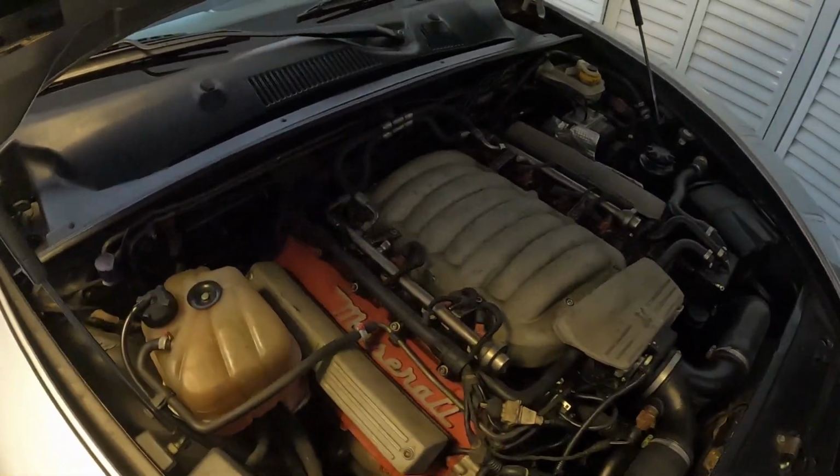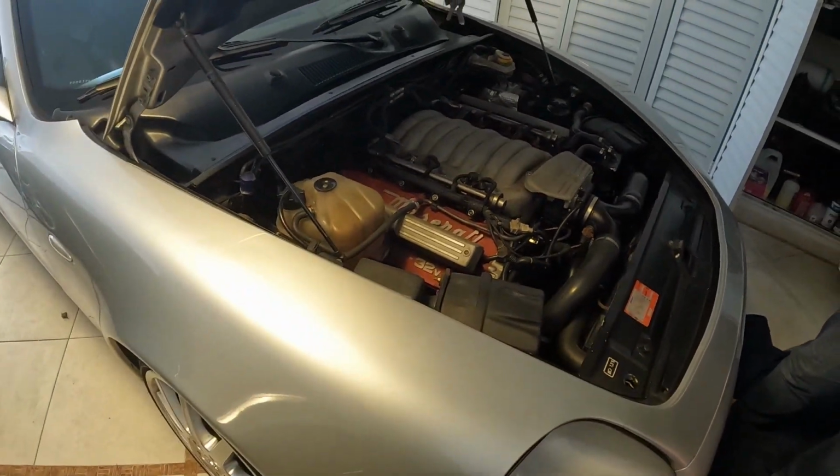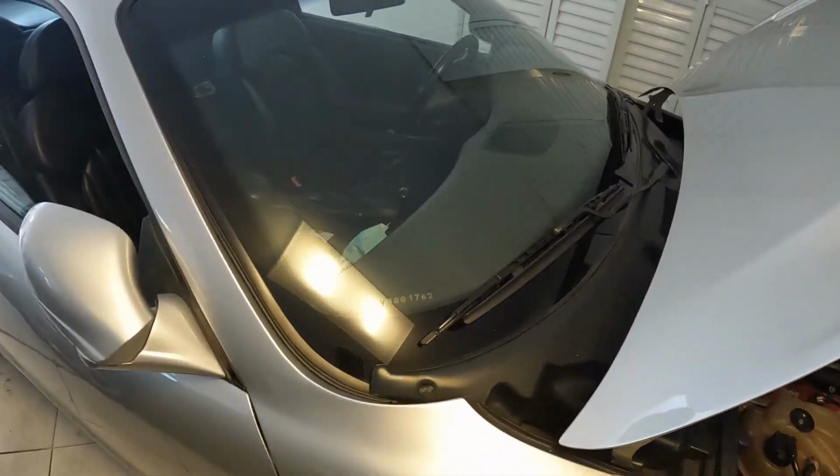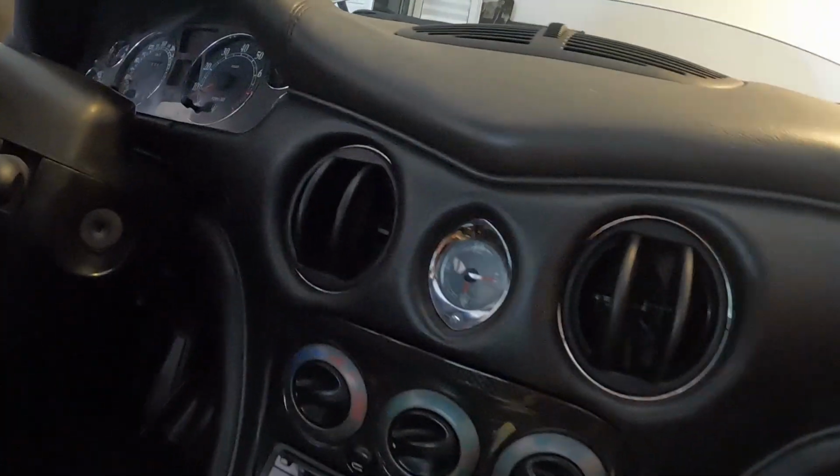Twin turbo V8. Any idea what power this makes? 400 something? 400 something horsepower. Over here in the interior, I was just informed that that is a Cartier clock. If a Maserati wasn't bougie enough.